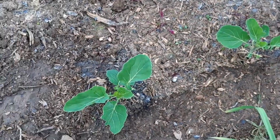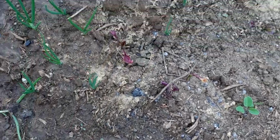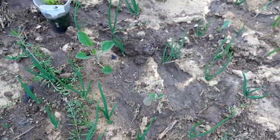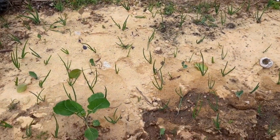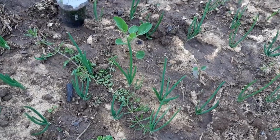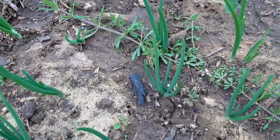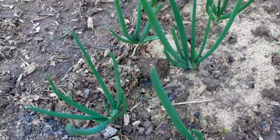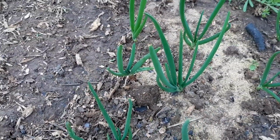Then I have some Brussels sprout. And I have some sprouting broccoli. And this was the last onion bed I did. So I did this one, it's a month now. I did this onion bed with you guys. And you can see my onions coming up beautifully. They're looking fantastic. Nice onion coming on here.